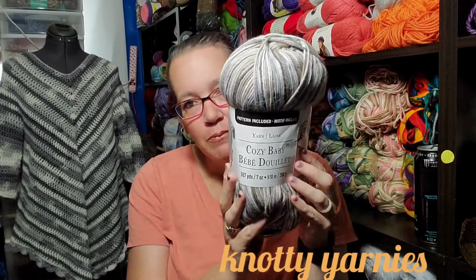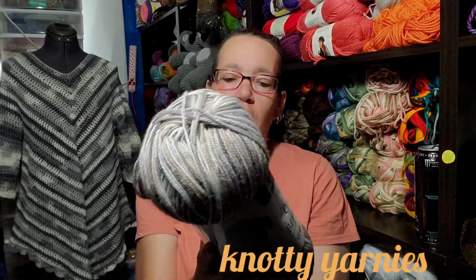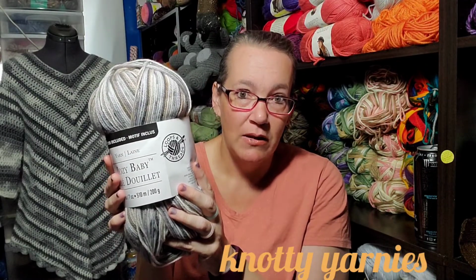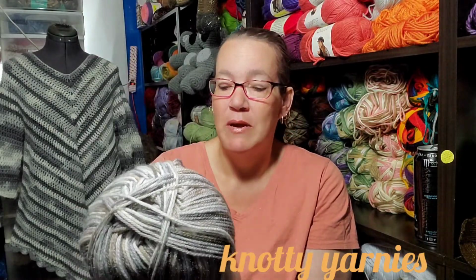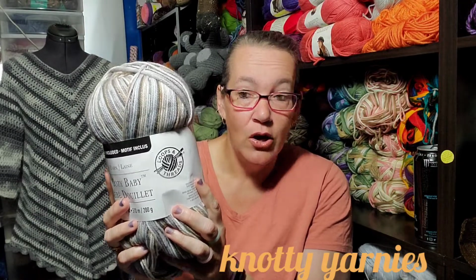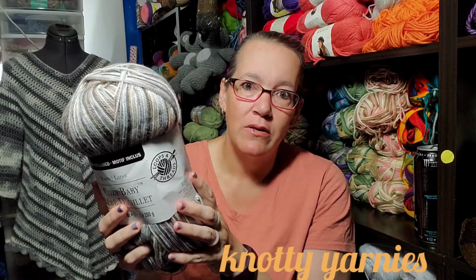So I didn't buy this for a specific project, but I knew with the yardage that I had enough to make, if I wanted to make a light long sleeve sweater, I had enough. So here's the information for this. A 4mm crochet hook or 4mm knitting needles.